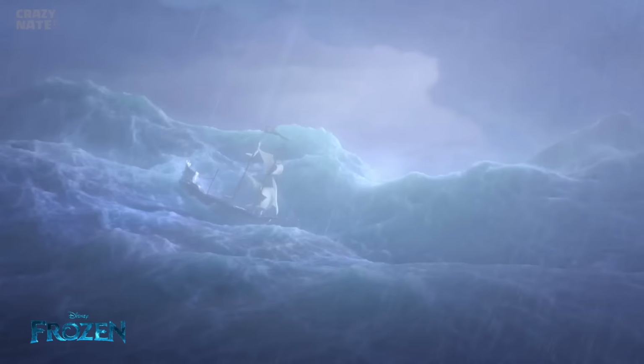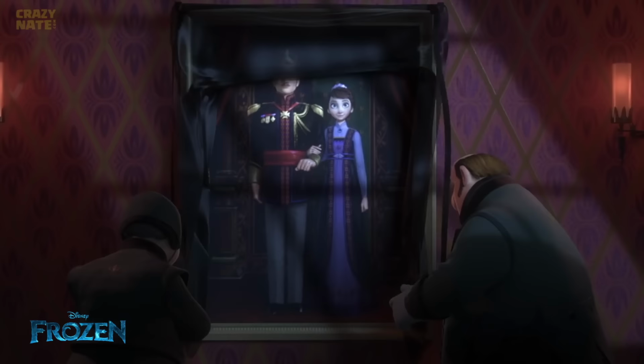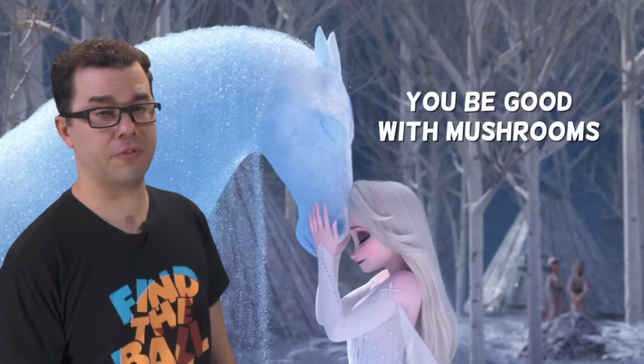Because if you remember, the Nokk tried to kill Elsa because the Nokk controls the water. And not to bring up bad history here, but it was a giant storm that killed Anna and Elsa's parents. A water storm. So doesn't that mean that the Nokk killed her parents? If I was Elsa and the Nokk killed my parents, I would have been cooking Nokk stew for the village.